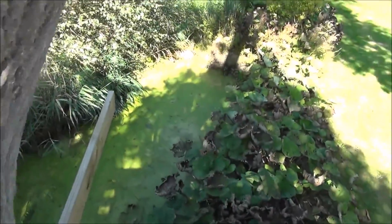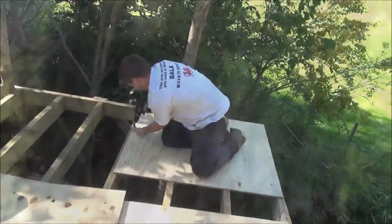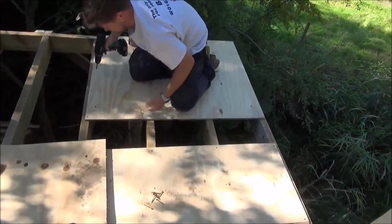There's a view into the pond. It's a bit sludgy and algae-ish, but it's a pond. It's our pond nevertheless. These are two beams that'll be the balcony. James getting in last with the floorboard.